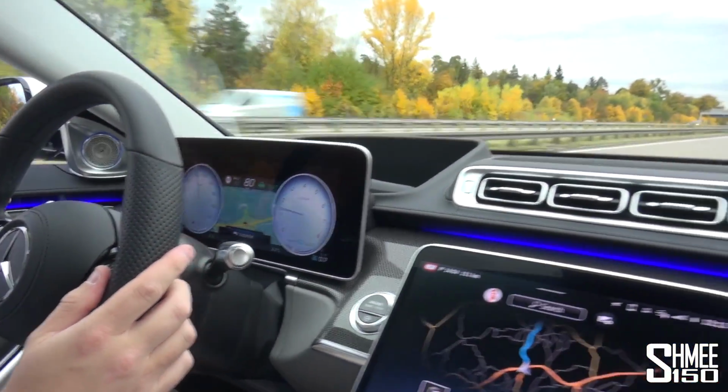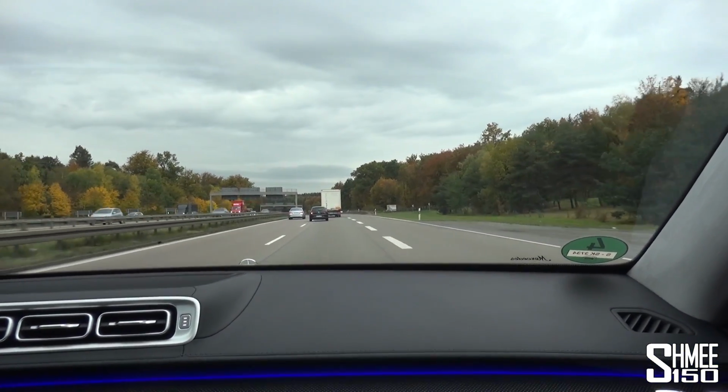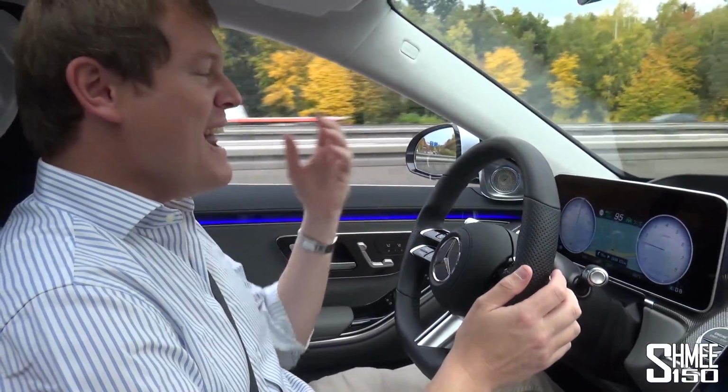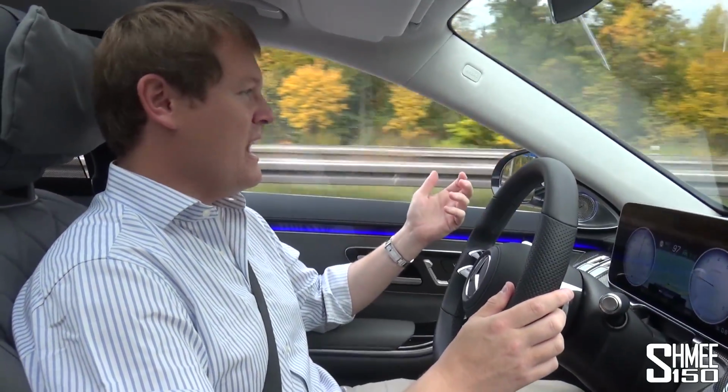As we cross over the lines here, it also vibrates the steering wheel to let us know. We've got the assisted steering, so if you take your hands off the wheel, the car will keep you in the lane. It has everything. It makes the driving experience so easy and effortless.